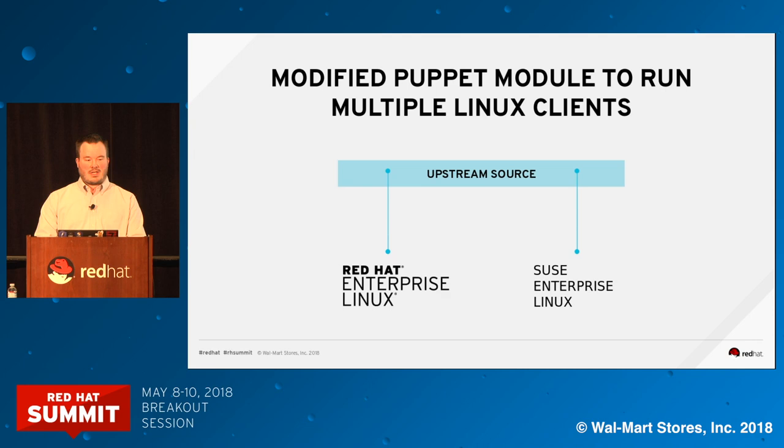So let's talk about our client base. We are not a RHEL-only shop, surprise. It might have been mentioned earlier, but we do run SLES as well. When we started this journey, Satellite 6 did not have a supported client for SLES. So we decided to go to the upstream source and compile and use it in our environment. We had some success early on, but we quickly realized it wasn't going to work out for us. So we worked with our Red Hat colleagues, and we created a support exception. And we started to pull down the actual RHEL client source and compile it in our own environment.